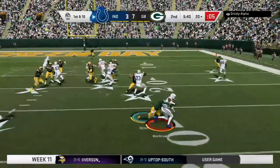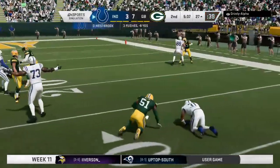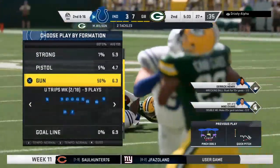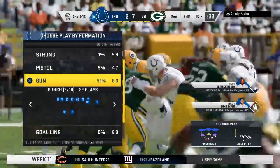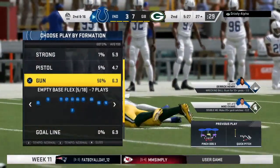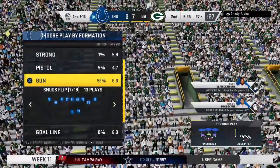They'll run on first down. Westbrook, and they take him down, losing yardage back at the 27. He lost 6 there on the first down play. He has elite instincts from his linebacker spot. He's able to diagnose the run and flies in like a missile to stop that one behind the line of scrimmage.